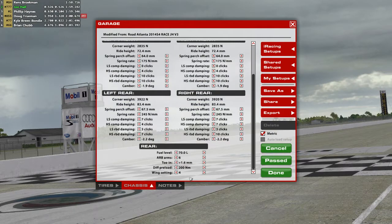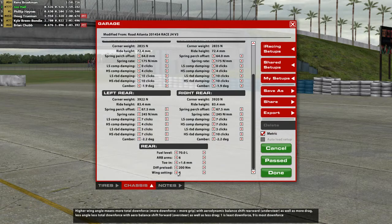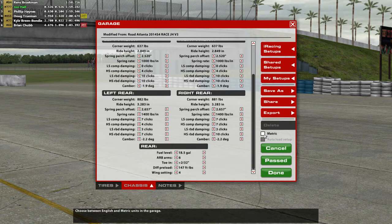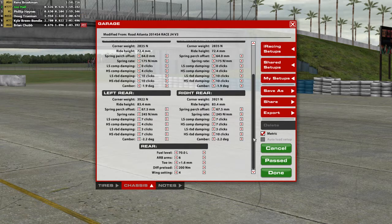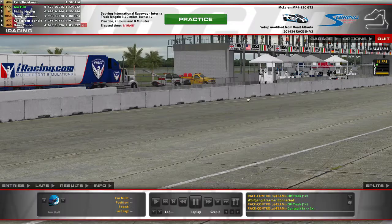No, I don't want to try the wing. Or I could try the toe. Yeah, I'll try both. I'm going to try the wing first. Take 2 clicks out, see what happens.